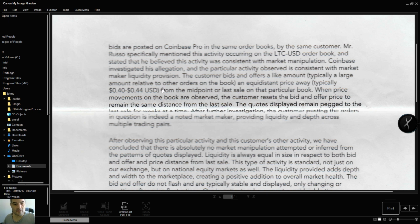Typically a large amount relative to the other orders on the book, which they are. Usually they're the largest orders in the order book on the buy and the sell side. An equidistant price away, typically 40 to 44 cents from the midpoint or last sale on a particular book. You see, that's how I came up with the math. That's how I said, let me check if they're stating the truth.